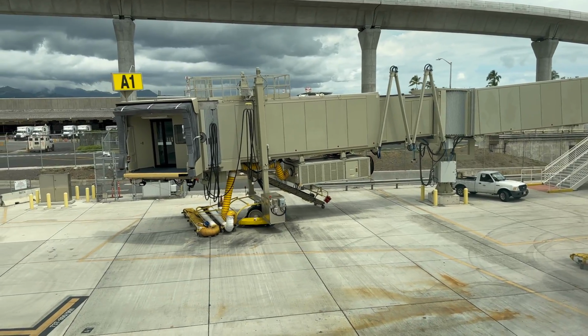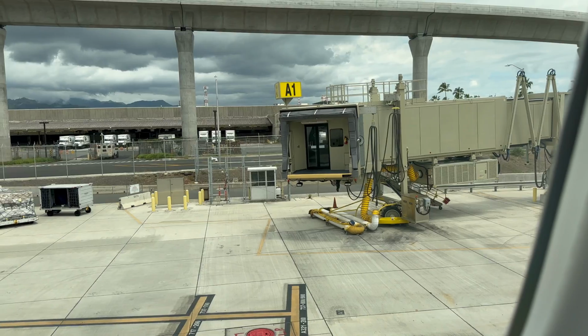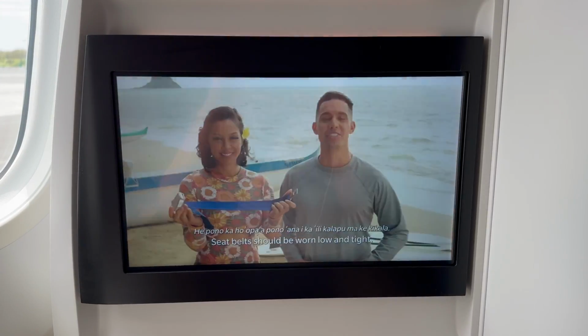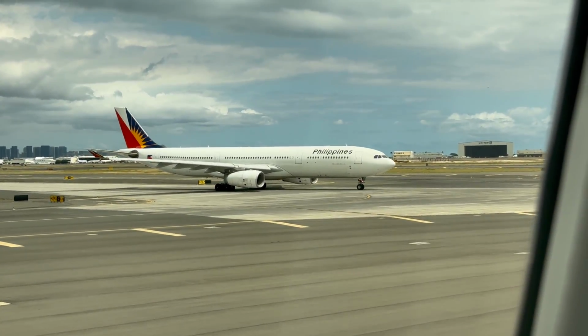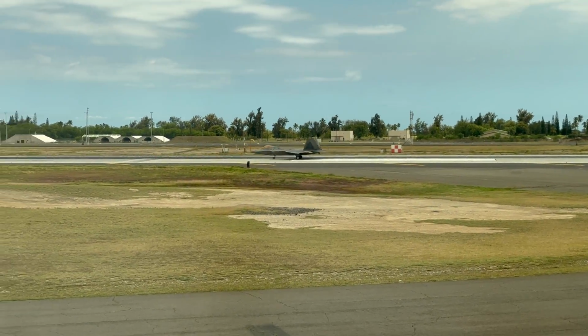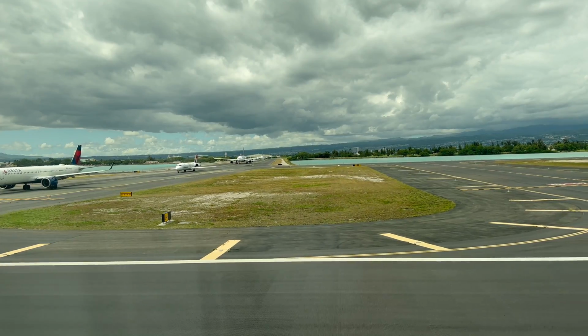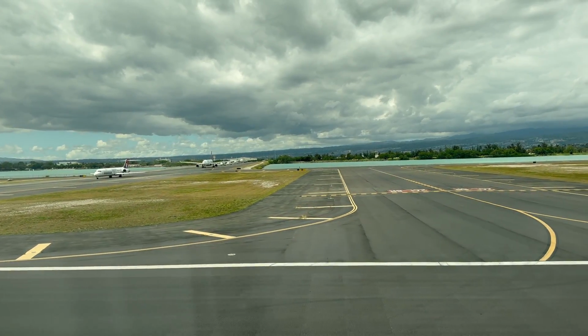With some dark clouds moving in, we began the pullback from the gate, and I got a chance to watch the brand new safety video that Hawaiian Airlines just released. I was able to see a few different aircraft on the way out, including some F-22 Raptors taking off. Impressive. It was a long line behind us, so let's enjoy the takeoff, and I'll join back with you in a moment.